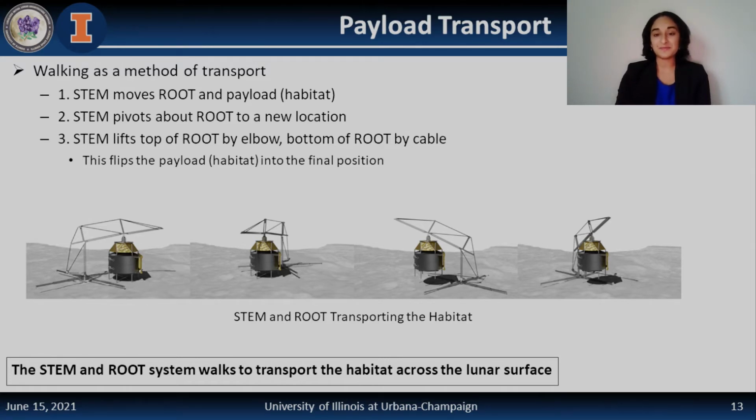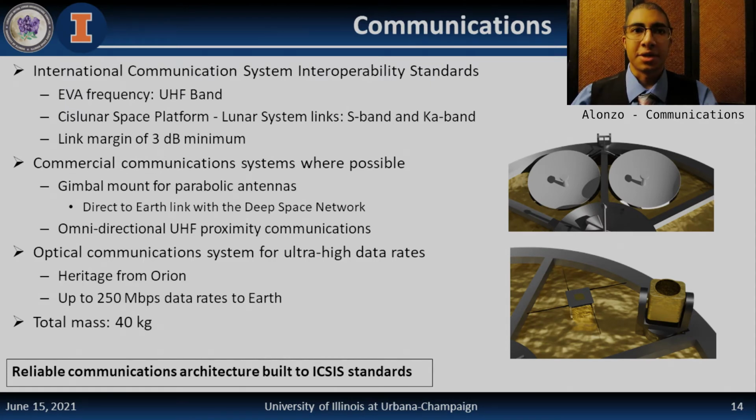The communications architecture is built to follow the International Communications Systems Interoperability Standards Guidelines in order to be compatible with existing lunar communications networks, and to take advantage of cislunar space platform relays such as the LunaNet Communications Network planned under the Artemis program, and the Gateway Relay Communications System in NRHO. Under this standard, proximity communications with the XCMU suit use a UHF band frequency, while communications with the orbiting relays operate in the S-band and Ka band.